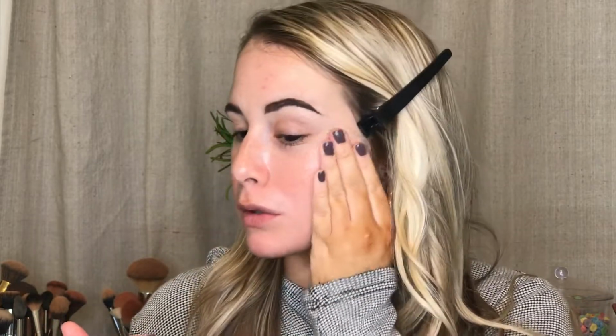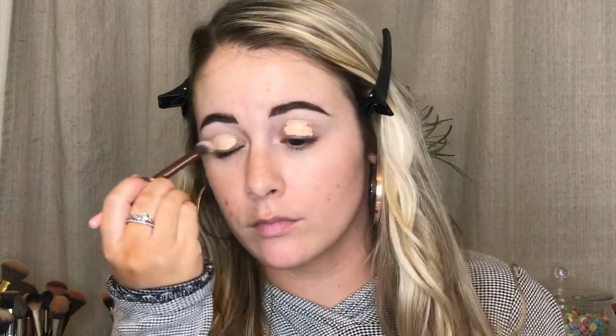Now I'm using an oil today because I'm going to be going in with a matte foundation, so I want my face to have a little bit of hydration to it because I do have dry skin. So I'm actually going to go with my eyes first because I'm kind of wanting a little more bold look today, so I'm going to use my Tarte Shape Tape Concealer to conceal my eyelids of any veins that may be there.